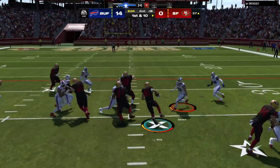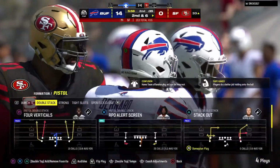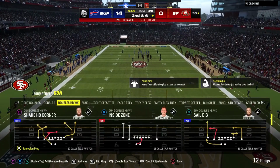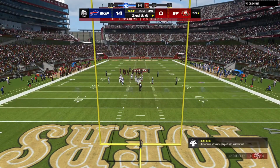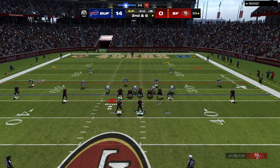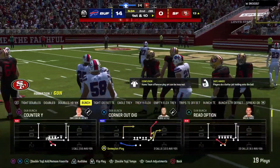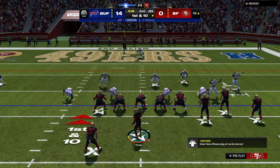Oh, they're going to run a little pop pass here. He's taken down at the 33-yard line. 4 yards on the pickup. 2nd and 6. Purdy now to throw. The same target, same result. It's Kittle. And he's got a first down as the tackle made at the Bills' 13-yard line. 19 yards the pickup there. Move the chains. This offense finding its legs now.